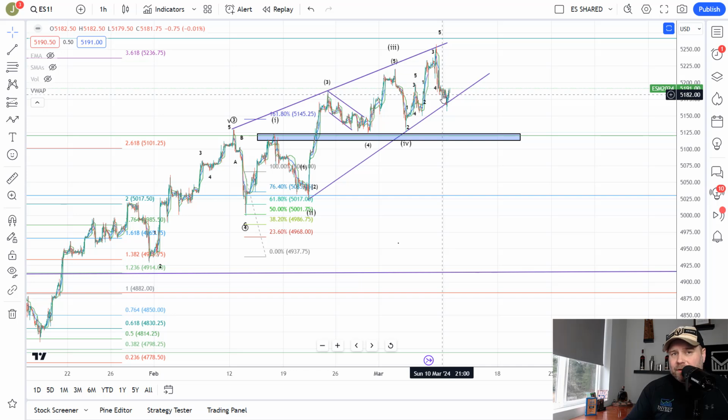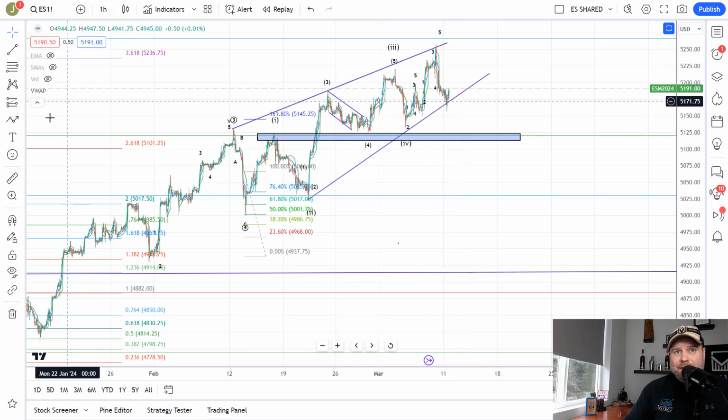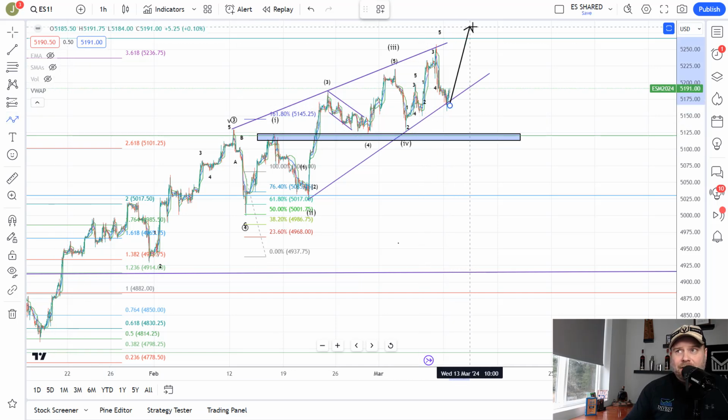This selling is typical of an ending diagonal coming to a close, the straight down selling, but they haven't broken support, and I told my room not to get too overconfident to the short side. Do not get loaded up on shorts unless you have a strategy to deal with another blast higher, because they still have the potential, as long as they are above this blue box, to push us higher in wave 5. So how does that work, or how does that look?